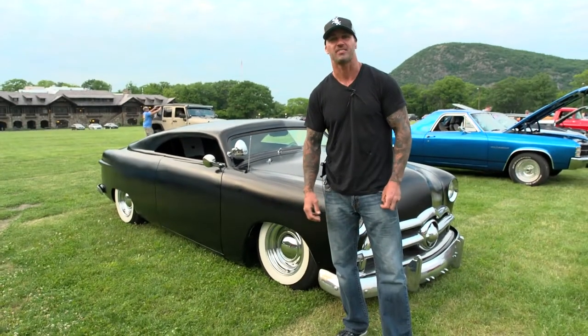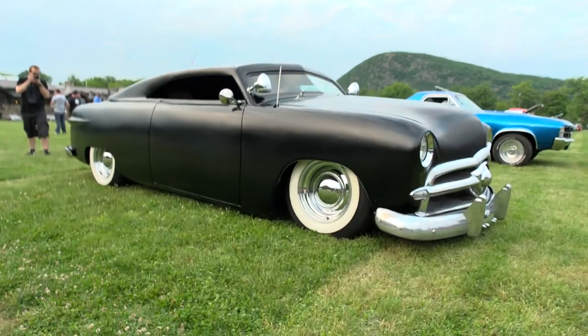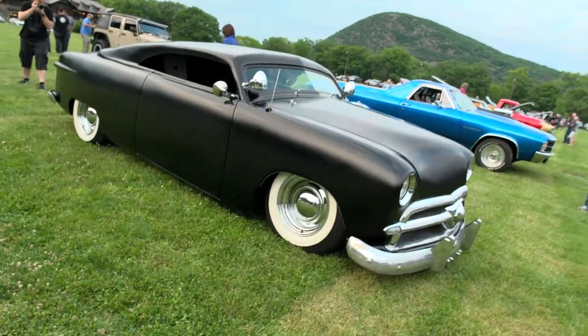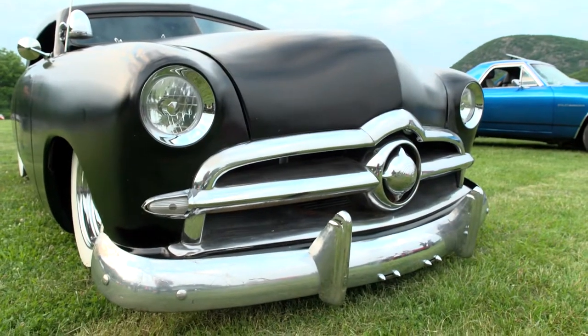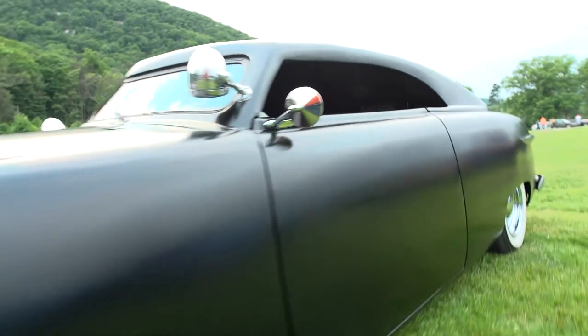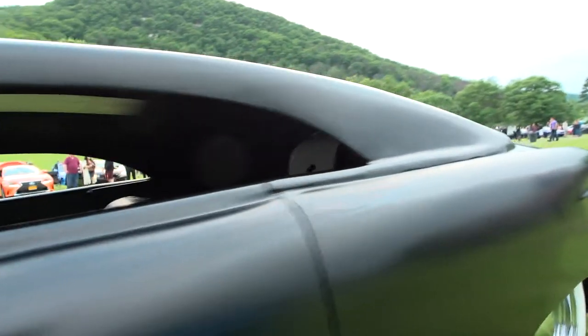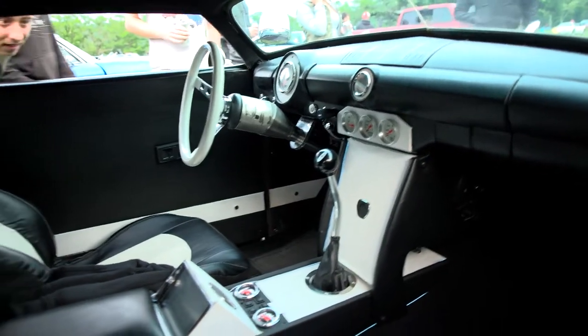Hey, what's up, guys? I'm Howie. We got a 1949 Ford shoebox. We got a 302 motor in it with a C6 tranny. Got airbags in it. One of a kind chop. Got an 8-inch windshield. Inside's pretty dope too. Looks like a tuxedo. So we got it all crazy looking inside. So it's a fun car to drive, definitely.